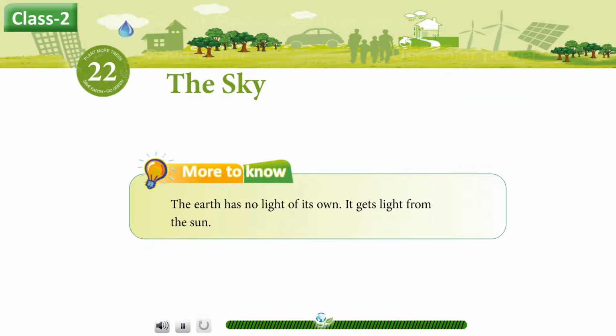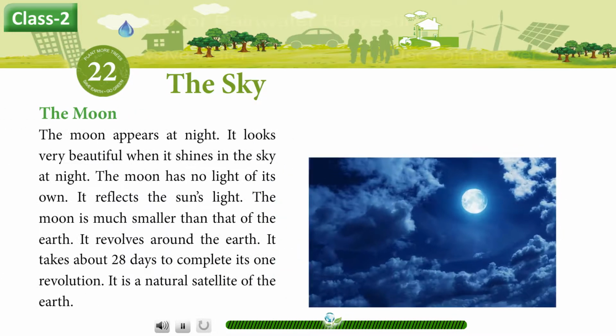More to know. The earth has no light of its own. It gets light from the sun. The moon. The moon appears at night. It looks very beautiful when it shines in the sky at night.